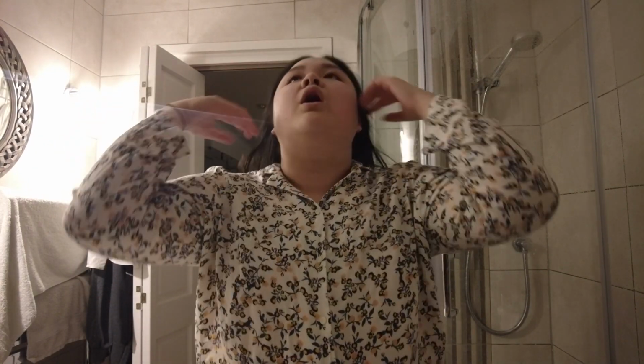Hair wise, I do use Faith in Nature's leave-in conditioner. They're really great. It's not as thick and viscous as most leave-in conditioners, but it's quite nice. I try to leave my hair to dry on its own because I find heat quite damaging. One of my goals this year is to look after my hair a lot more. I tend to pull it up into a high bun, and I put a lot of stress onto it. Anyway, let's crack on.